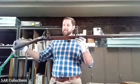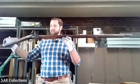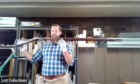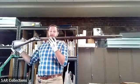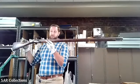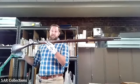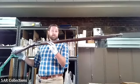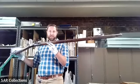I'm holding here. Let me move over here, take a step back so you can see it. This is another firearm that was acquired by the Tower of London under the same types of circumstances that those Liege muskets were. This is a 1730s Dutch musket. This was probably originally used by maybe a police force or a militia in the Dutch Republic during the 7 Years' War.